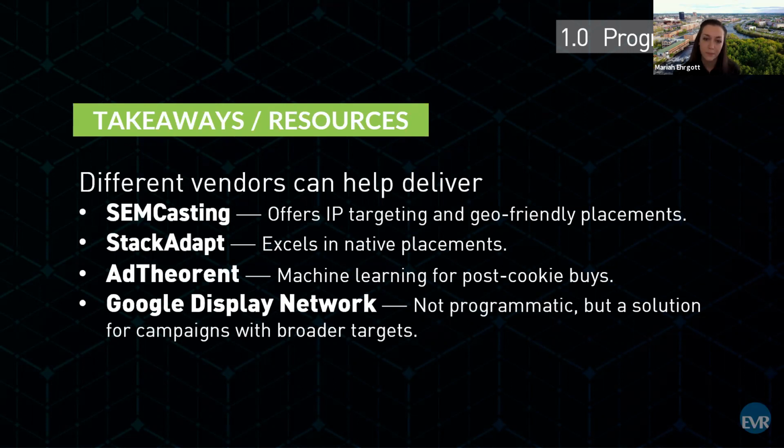AdTheorent is sort of one we've prioritized moving forward, just knowing that the post-cookie future is coming. They leverage non-sensitive data and predictive targeting to identify the most qualified individuals. So when third-party cookies get outlawed soon by Chrome, they're set up pretty well in that aspect. And then Google Display Network, I know we've touched on it a little bit, and while it's not programmatic, we wanted to call it out here just because we do think it's a great option in certain situations. It's very affordable if you're just starting to dip your toe into display and video advertising. And if you're just using a broad audience, it's also great for that too, since you won't need some of the advanced targeting available through programmatic buying.